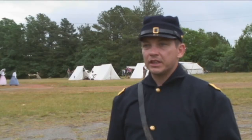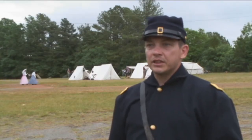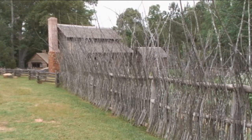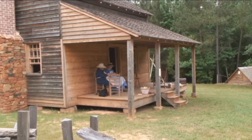The Sechrest family donated that property. It was moved here. It's a 1.5 story home, very typical of the time period. It's got a working fireplace. It's got some furniture in it. They're of course always looking to improve that structure.